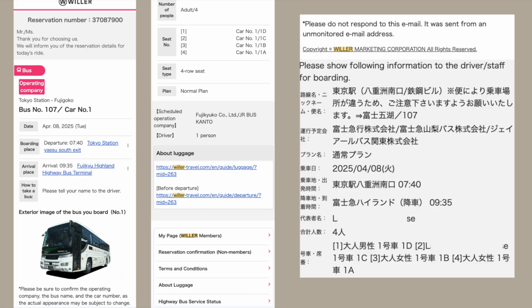Also, please take note, only 1 luggage per person is allowed in the bus compartment. If you have more than 1 luggage, you have to put it in front of your seat, just like in Skyliner.